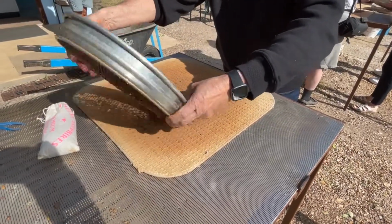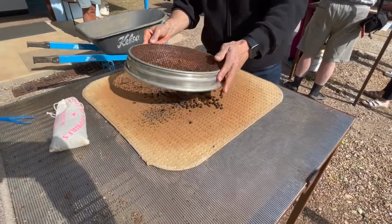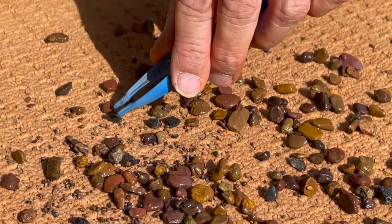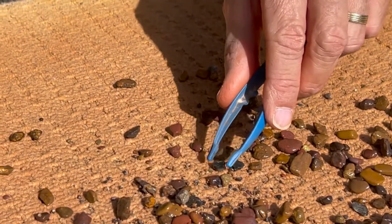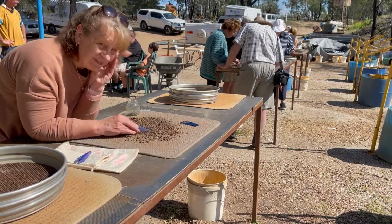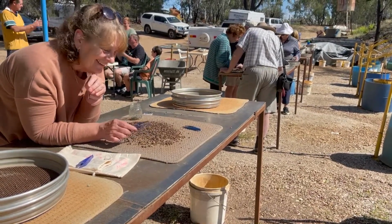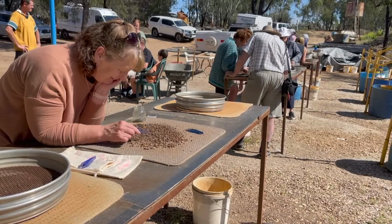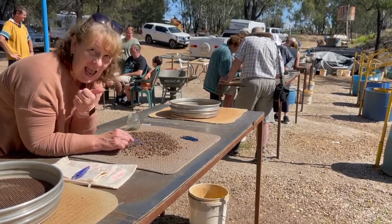Okay, 1, 2. I'll just show you guys here. We're looking for these ones. So I've been here for about 3 hours now. Still fossicking. Linda's still sorting, and she's having a great time. She has found 1 yellow sapphire so far.